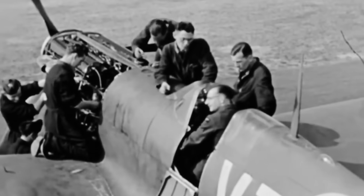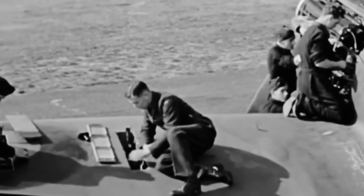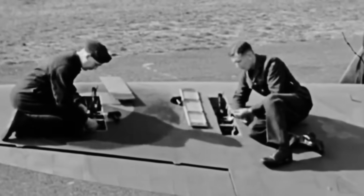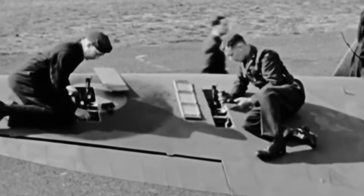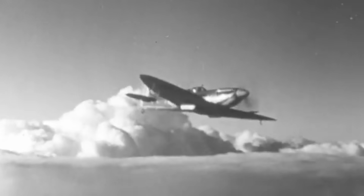The Type A and B wings sported either 8 Browning machine guns or a combination of 2 Hispano cannons with 4 machine guns. The Type C wing, known as the Universal Fit, could lug 250 pounds of bombs. Meanwhile, the Type D wing, designated for reconnaissance missions, traded armament for additional fuel capacity to extend its range.